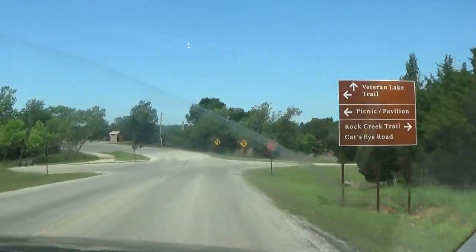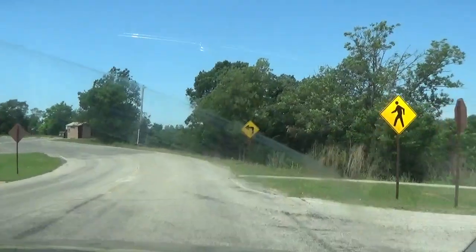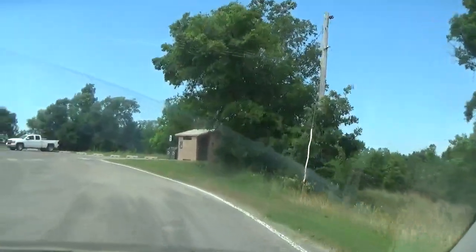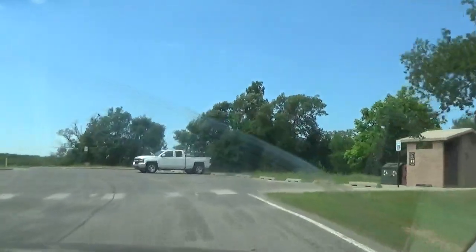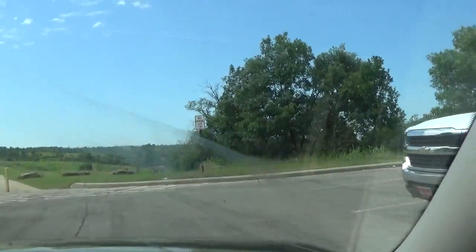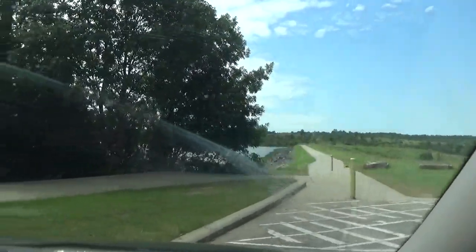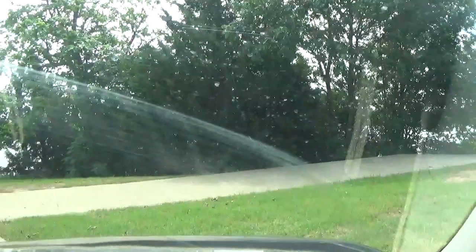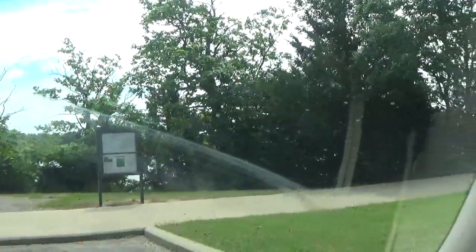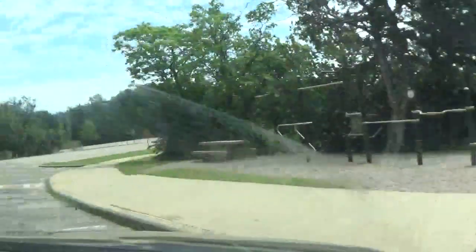Go straight and then come around. We'll show where it was, where it's not. And we'll have to park. Yeah, it's gone. It's all gone. Better view over at the picnic pavilion. Yeah, we'll go over there. I want to get out and play on the swings. Wait, there ain't no swings.